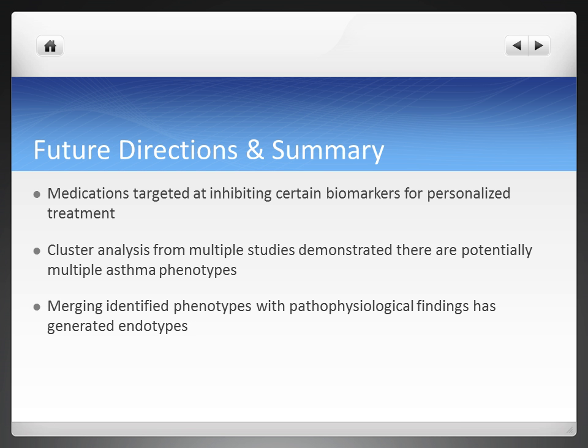So we've gone over several different proposed phenotypes, and I will tell you there are many others. We're going to look at the next slide that shows obesity and some other factors, early onset versus late onset. Future directions is really a summary of what we talked about earlier. There are medications that could potentially inhibit those biomarkers we spoke about earlier, particularly the different interleukins that promote inflammation, chemotaxis, and mast cell degranulation. And by inhibiting those, you could decrease the number of exacerbations and also the chronic inflammation that we now know is the real predominant factor with asthma.